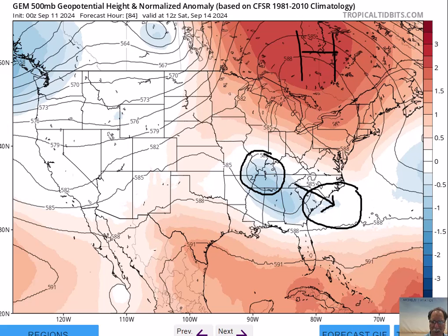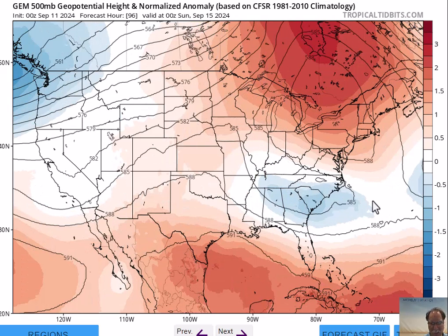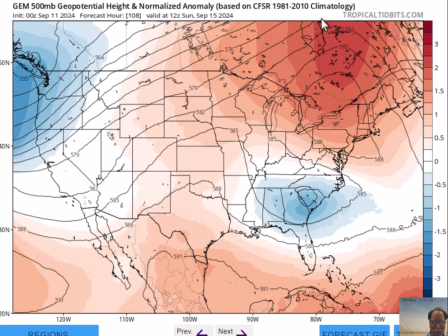Now let's move forward here. Again, we're looking at the upper air here, the 500 millibar height anomaly forecast maps, and this is a very, very critical player in this overall blocking pattern in the atmosphere. Let's move forward here and notice this kind of stretching out to the South Atlantic coastline by the time we get to the second half of the upcoming weekend.